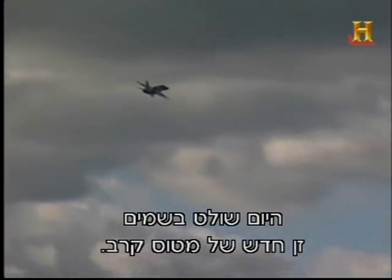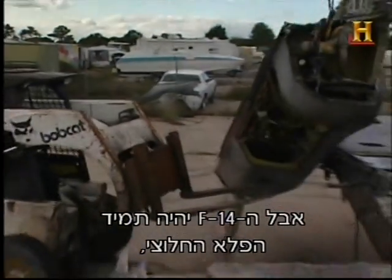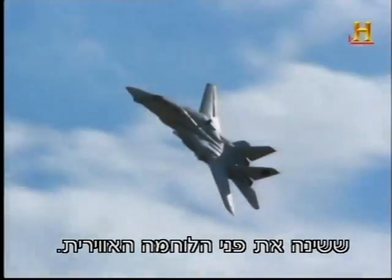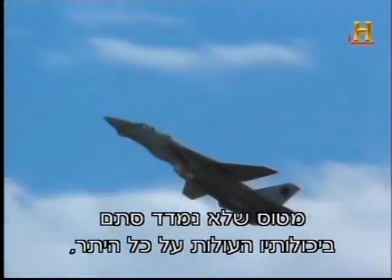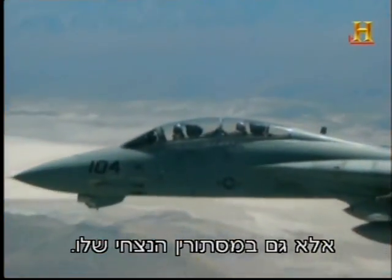A new breed of combat fighter now rules the skies. But the F-14 will endure as the pioneering wonder that changed the face of aerial warfare. A plane not measured simply by its superior abilities, but also by its indelible mystique.